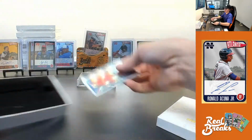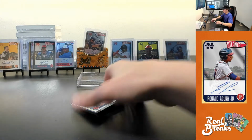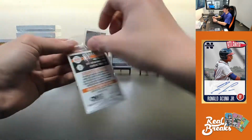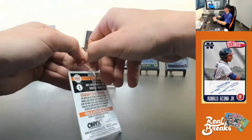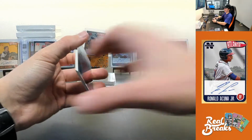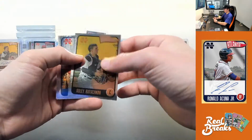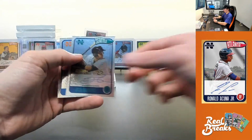I don't know much about Mason Martin. What's his first Bowman? Bradley, when was his first Bowman? There's a few guys in that auto-only checklist, Kevin, that are going to be huge in 2021 Bowman. Adley Rutschman, Jake Vogel.